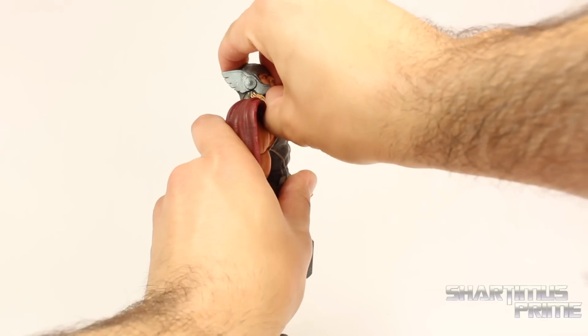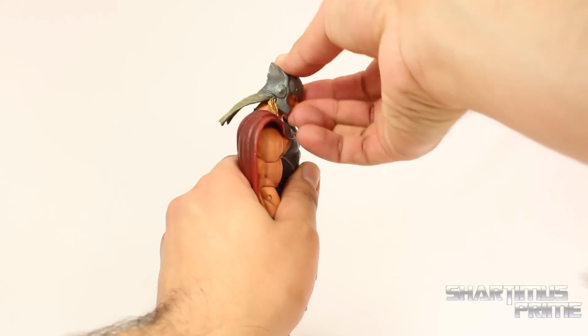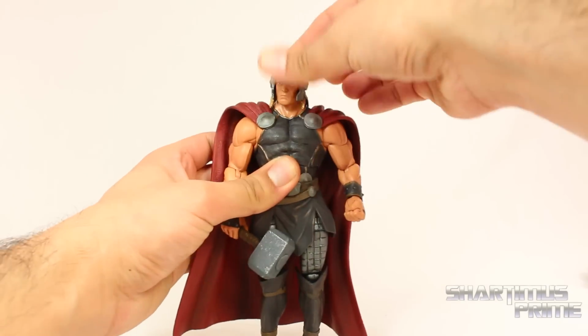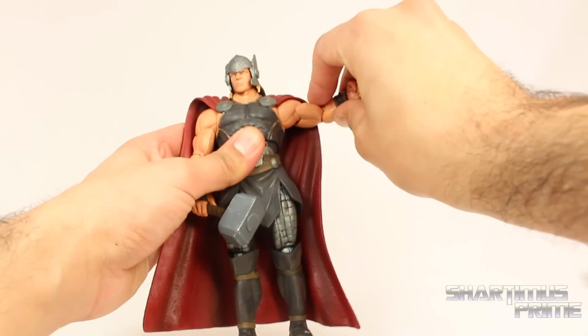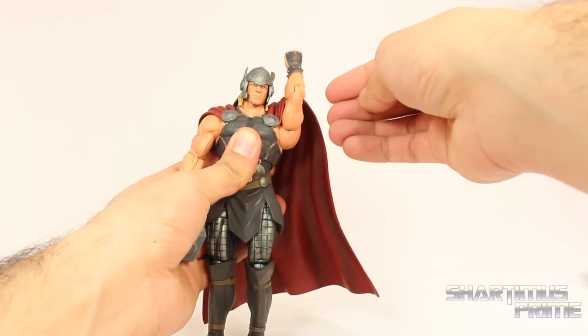Now the helmet version I feel I can look up a little bit more. Yeah, you can kind of half it on there. He's looking up just a tiny bit. His head moves down, side to side movement over here, and you do get that head pivot as well. The shoulders move outward. You could rotate them all the way upward. Due to that soft cape, you can get the arm all the way up like that, which is cool.